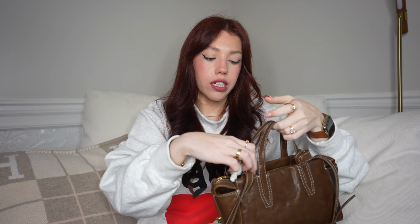I know that I was wrong in the Songmon unboxing recently because it said on the listing that it was vegetable tanned leather. So I thought that meant that it was faux or vegan leather, but a few people in the comments were telling me, no, that just means that it's vegetable tanned. It's still leather. So the Songmon bag that I actually have right here is real leather as well. So let me just clarify that.